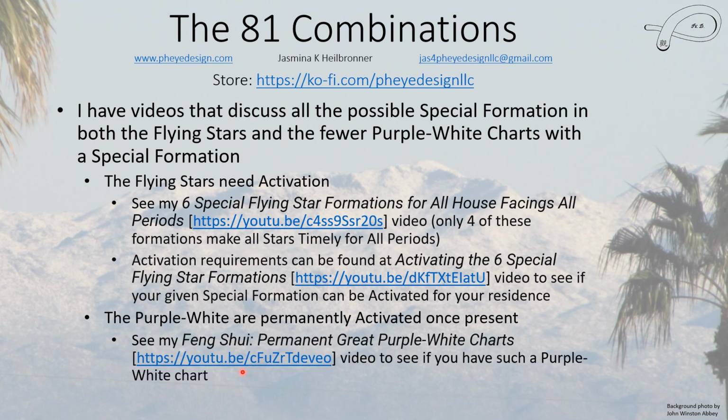Now, I have a video that's called Permanently Great Purple-White Charts, and it will tell you how to find out if your current residence has one of these. And this is one that you can actually modify and be able to perhaps change your purple-white chart, and you won't change your Flying Star chart. So that is a possibility. But of course, you also do need to look at your Chi-Min chart in general. But if you can get these 2 to be good, things are much smoother.